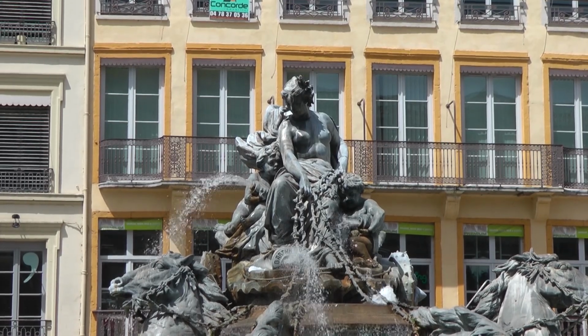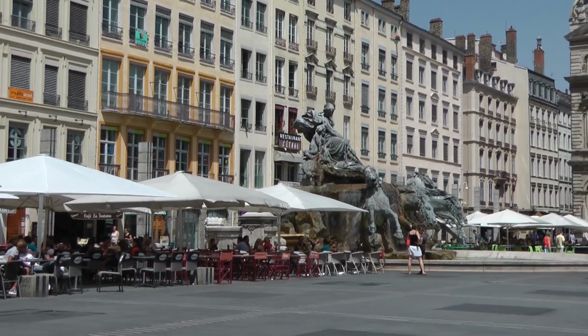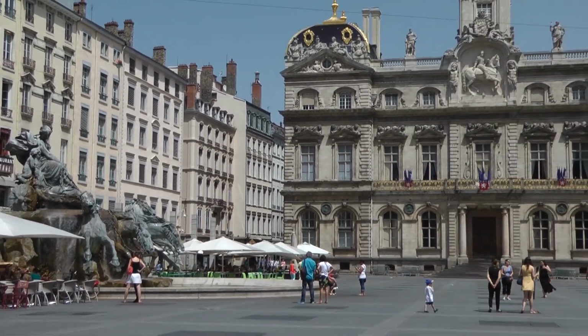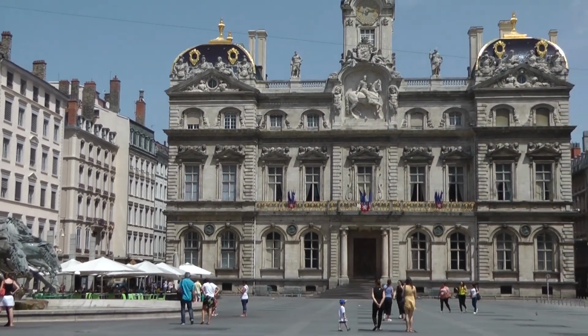Below this area is the Place des Terreaux, where we had lunch on another day, beside the fountain by the grandiose Hôtel de Ville or City Hall.